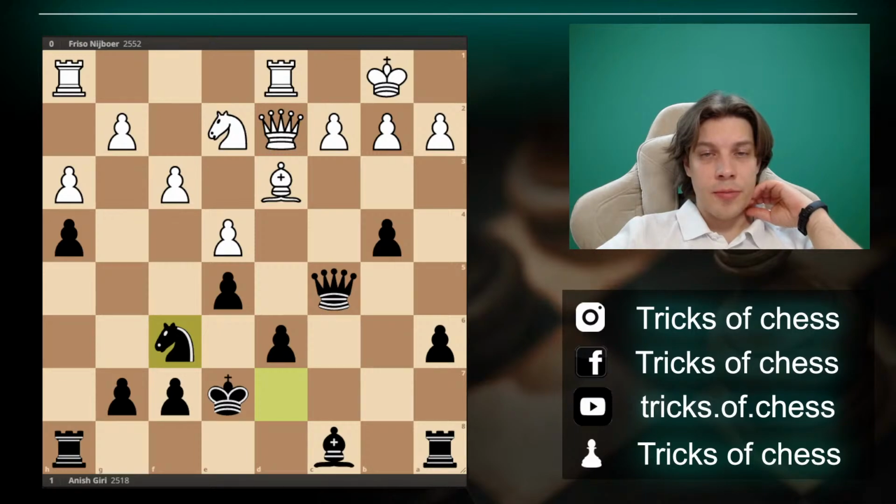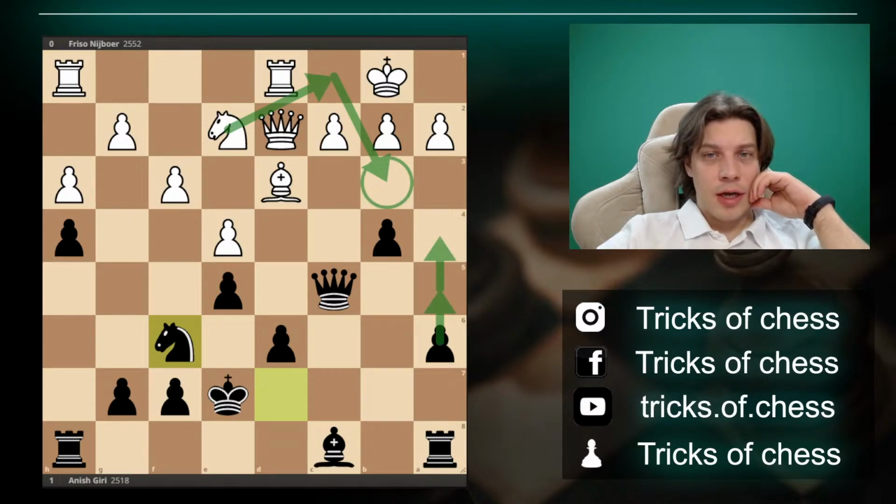Actually, the worst piece should be improved. What is the worst piece here for white? Knight c1, knight b3 makes sense, of course. But the knight is not doing much on b3 and also becomes the object of the attack. The queen has only to retreat, so the knight is not the worst piece. The bishop is.